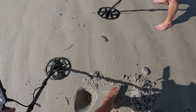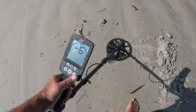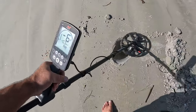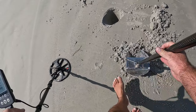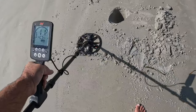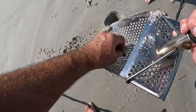Alright, it's got to be in here somewhere. Another one of those ones that's gone on its side and just disappeared. There I just go. Saw it. Where would it go? Right there? There it is. Oh, another odd penny.